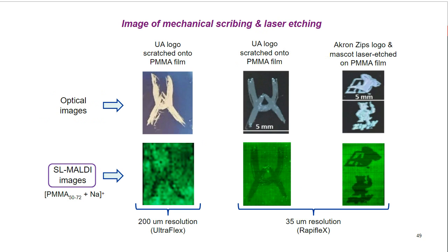Finally, this slide shows SL MALDI images of defects created on top of polymethyl methacrylate films. The defects were created by scratching the University of Akron logo or by laser etching either the logo or the mascot of the university's football team. In all cases, the SL MALDI images nicely reproduce the defects.